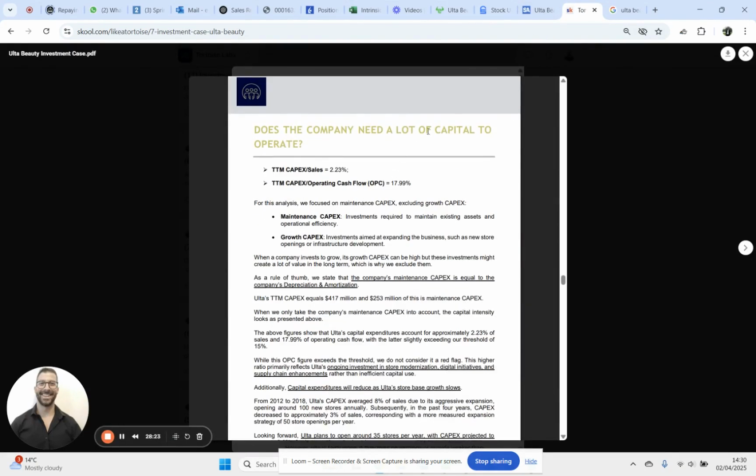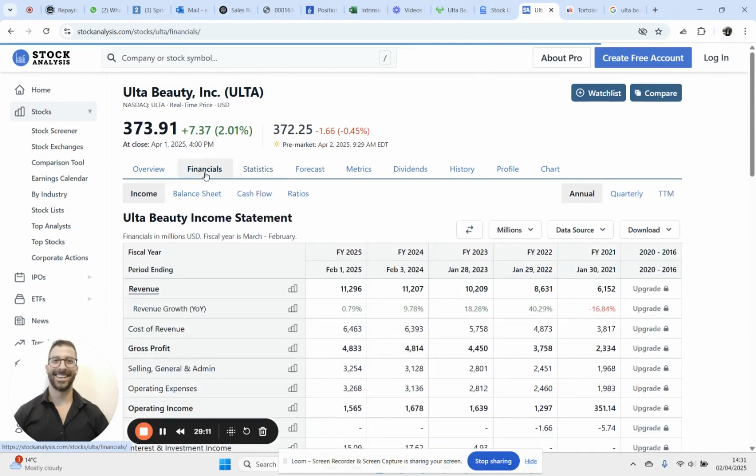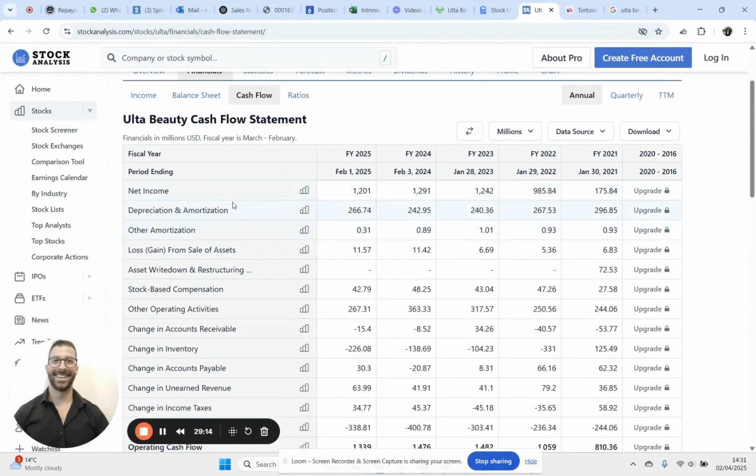And then, do they need a lot of capital to operate? Now, it's important to understand that within capital, I always separate maintenance capital from growth capital. Maintenance capex is the money that the company is using to sustain its current operations. Growth capex is the money they are using to invest in new stores, plants, property, equipment, all the things that can create profits in the future. And so when I do the math here, I always exclude growth capex and just focus on maintenance capex. As a proxy, we can use depreciation and amortization as our figure, which you can find right here.